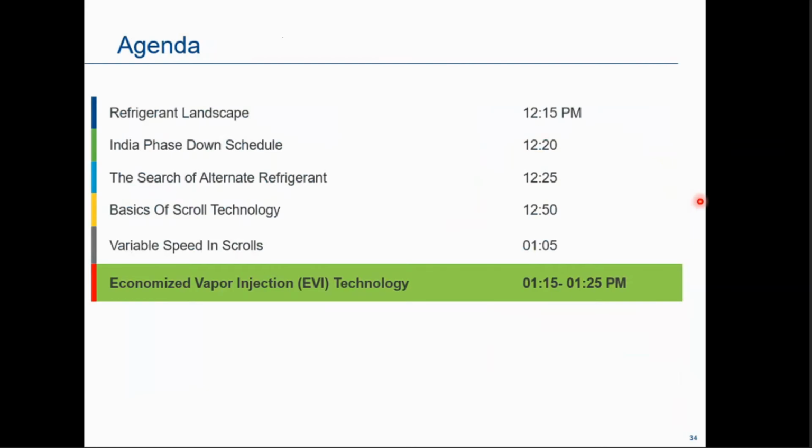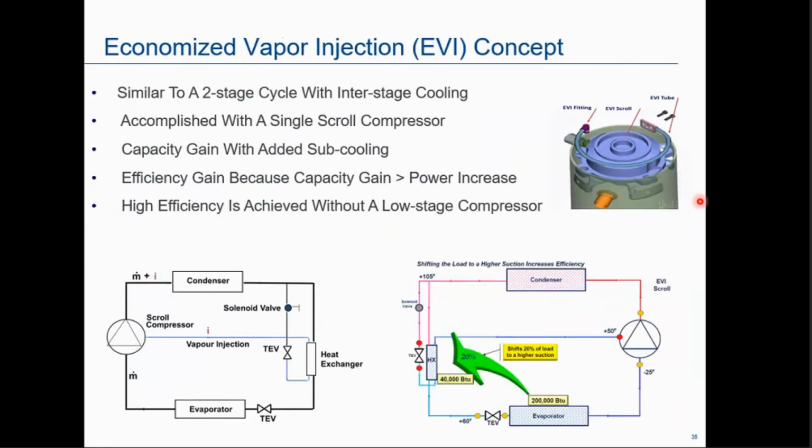With this, I'm moving to the last section of today's session, and that is on the EVI technology. Quite interesting. So let's see what this EVI technology is, which is the Economized Vapor Injection concept. Now you can see the EVI tube over here in the small sets, which is inside the compressor, going to the PHE or plate heat exchanger. Now, if you see the vapor compression cycle over here, it is slightly modified. So this is the evaporator, the compressor, the condenser, and this is the thermal expansion valve or the expansion valve.